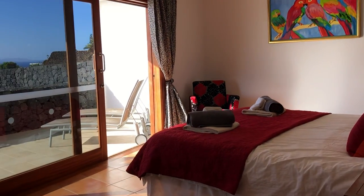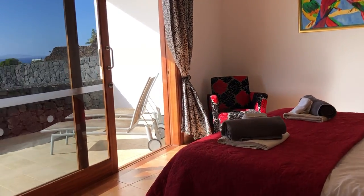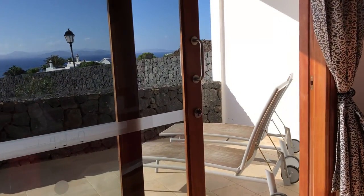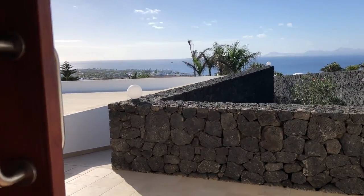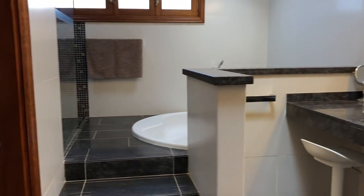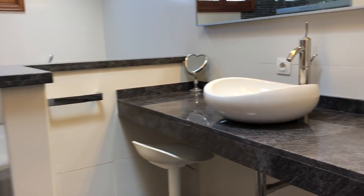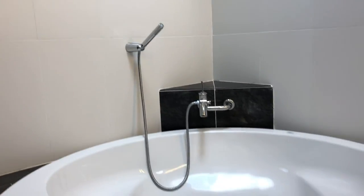And just to the right of that, you have the master bedroom. It just takes your breath away, this villa. It's absolutely amazing. Again, with its own outside terrace. I'll come back through this in a minute while I lead you down. The master bedroom is obviously serviced by an ensuite as well. Complete with a giant sunken bath and a very large walk-in shower.